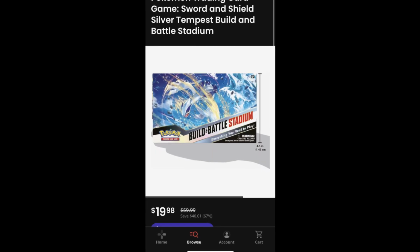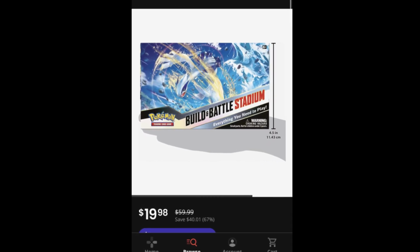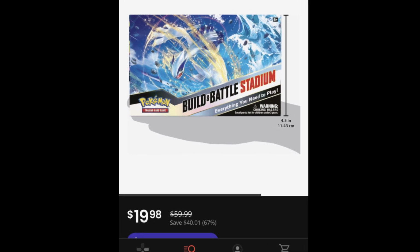It's very strange. Granted, you can find good deals there, like the Silver Tempest Build and Battle Stadium that went up for like 20 bucks, but in general, I'm finding GameStop is charging way too much for their sealed Pokemon card products, and I'm not really understanding why. So let's take a look at some of the products and why they're charging a little bit over MSRP for them, and determine if we should even go to GameStop to buy our Pokemon cards anymore.